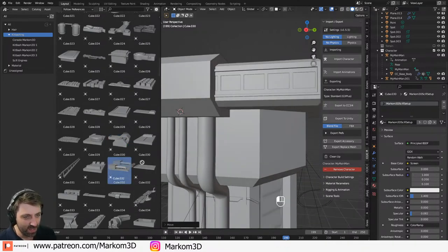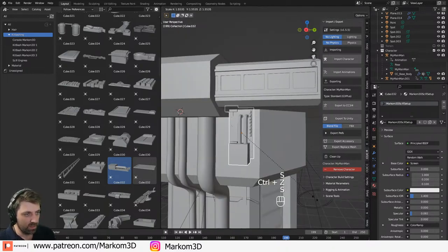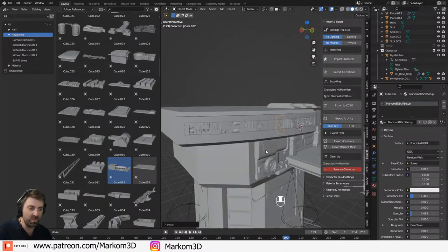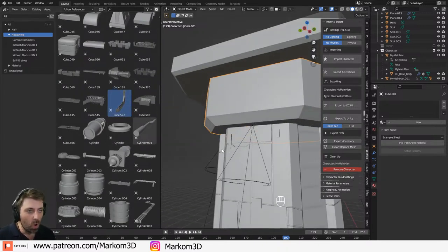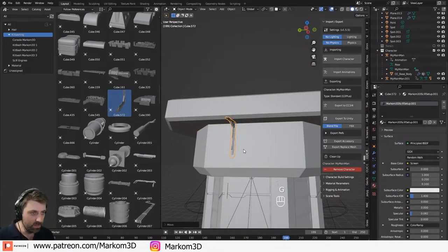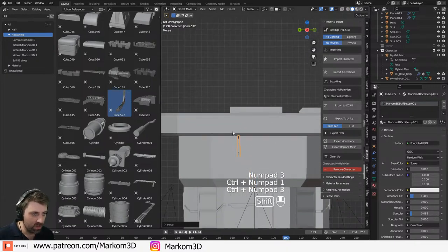Let's go like so. Rotate Z, 90. Let's go like so. And then we might actually start work a little bit on the interior as well. I just kind of want to fill out some of this space. Oh, I never get to use this piece. I really love this piece.